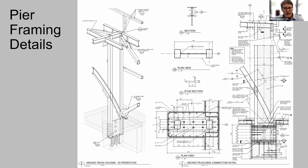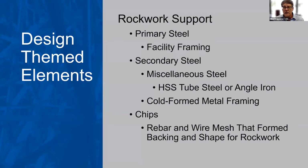Trying to create an element that could resist that thrust force and not deflect too much, as well as be anchored into the concrete podium below. And so here's a three-dimensional diagram of all the pieces. The essence of this is that there was a lot of load that had to go through these particular elements, and a very large anchorage force that had to be anchored back down into the concrete. And with that, I'm going to turn it back over to George, and he's going to talk about rockwork support.